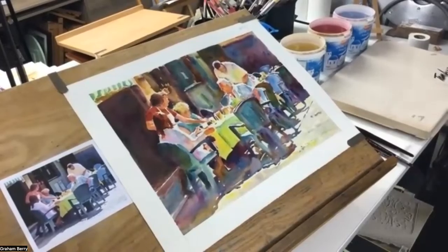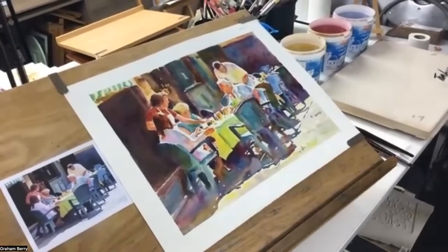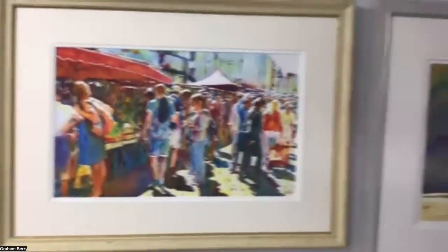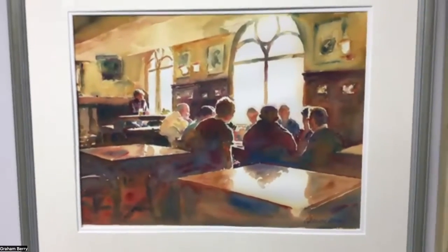I'm going to take this off. I'll just show you, anybody not seen the studio with all the different paint. These are all tutorials, by the way. That's a great one. Wow. That's a three colors tutorial, that one.